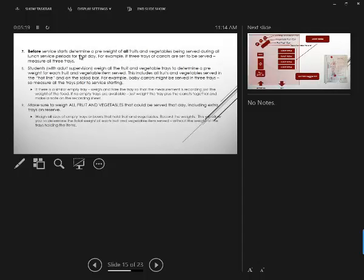Okay, so before service starts, we want to determine the weight of all the fruits and vegetables being served. That means you walk into the cafeteria and say, we need to pre-weigh all the fruits and vegetables that you're going to serve today. You might have 2 trays of carrots, 3 trays of apples, and 1 tray of salad greens. You want to weigh all those on the scale provided, and I'll show you the recording sheet where you'll record that information.